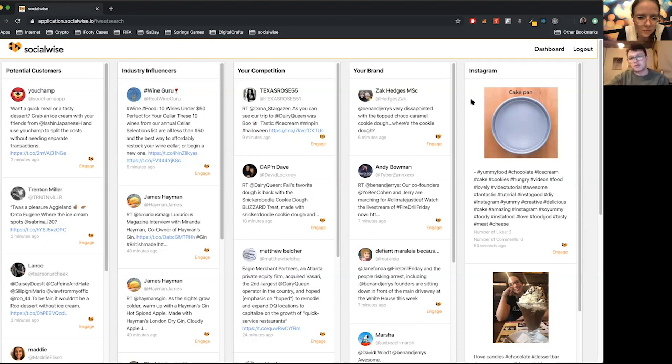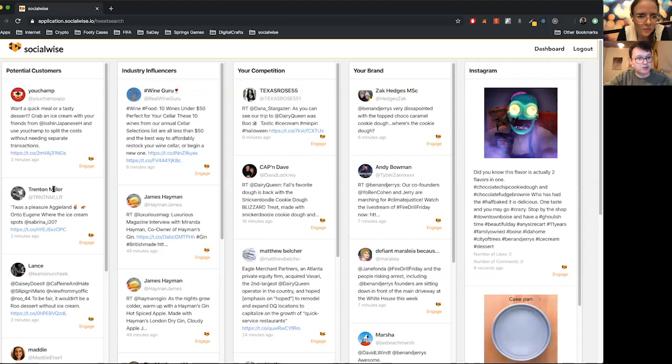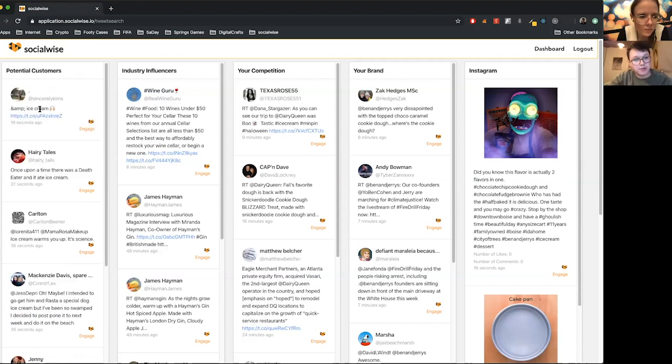And then I've got Instagram happening over here, which is a much more raw public feed of whoever's talking about ice cream right now. So you can see here on the left side, the potential customer stream. These are people right now talking about ice cream. So if Ben and Jerry's and this person's talking about, okay, there's one person selling ice cream. There's one person celebrating ice cream. You could click on engage.